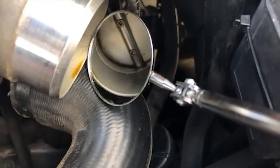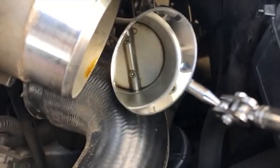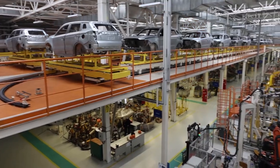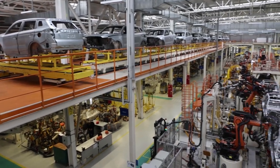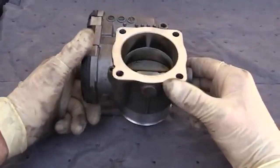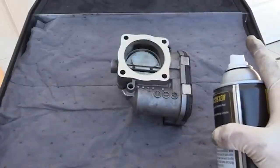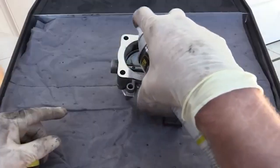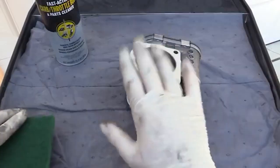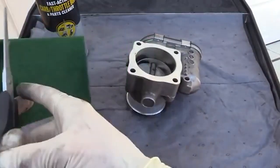It's advisable to take photos during this process to ensure that everything is reconnected correctly later on, as modern vehicles often have numerous sensors and connections that can be confusing. Once you've got the throttle body out, take a good look at it. If it's dirty, grab some throttle body cleaner spray. Give the throttle plate and the surrounding areas a good spray, and let it sit for about 10 to 15 seconds so it can break down any carbon buildup.